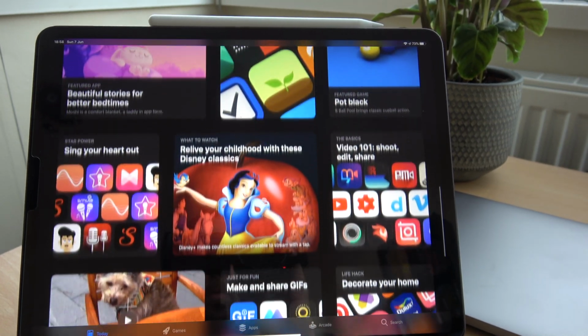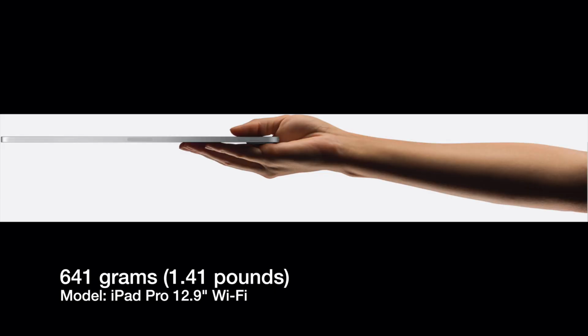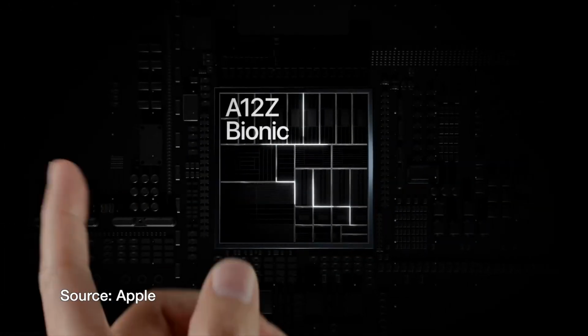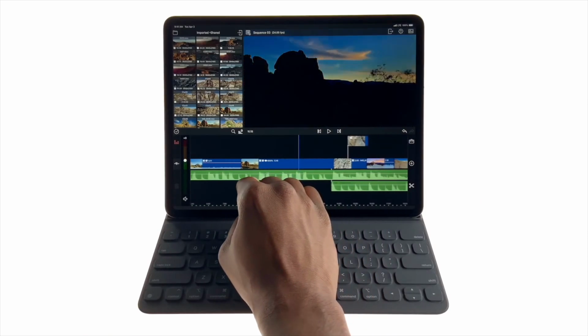This is the iPad Pro. It's the largest, most powerful model in the iPad family, yet weighs just 641 grams. And with the thinnest bezels, it's also the best looking. Its computer brain is the Apple A12Z chipset that is combined with a large 6GB of RAM. So demanding programs like video editors and music sequencers run smoothly.